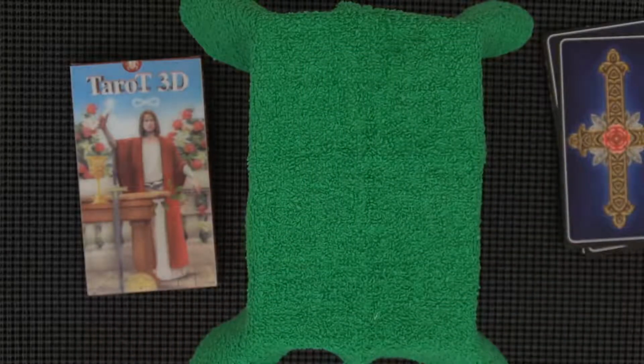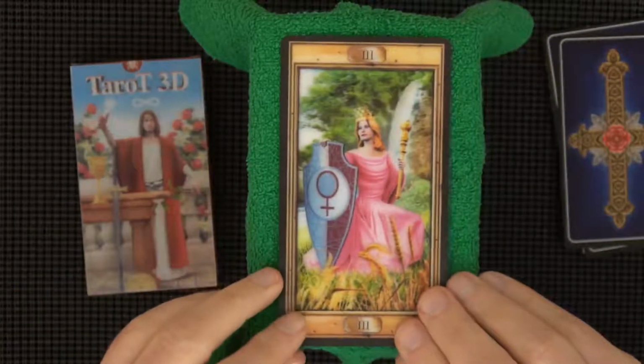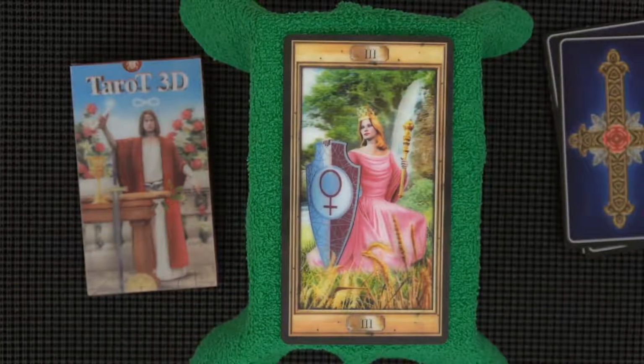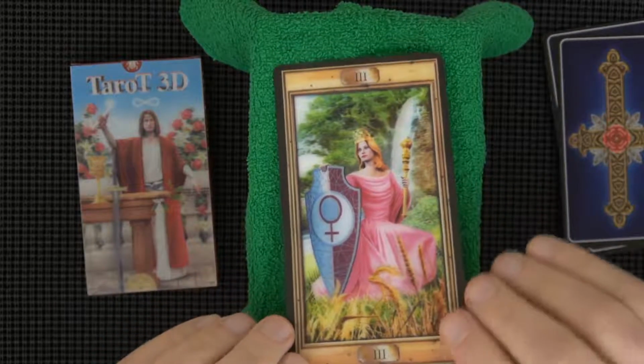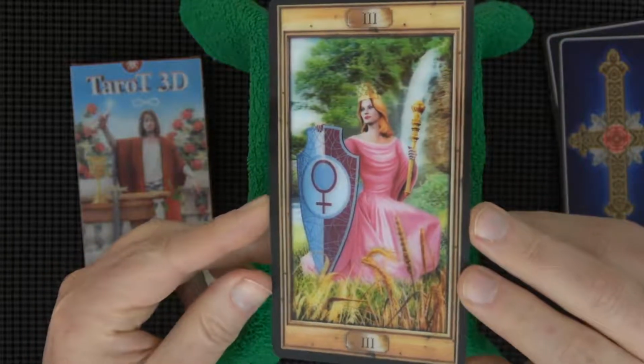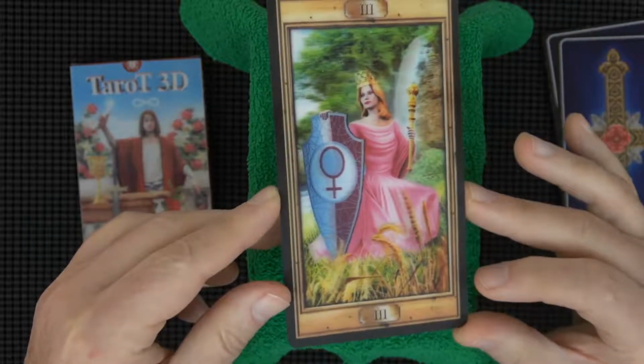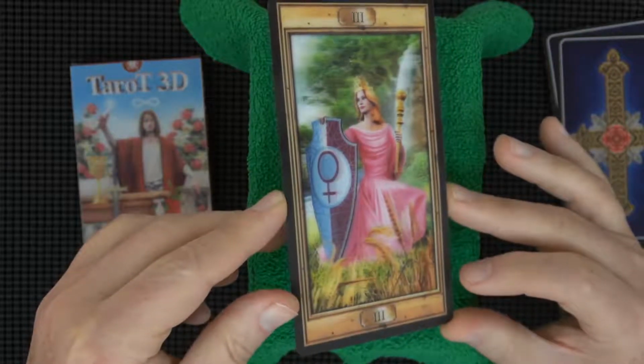So this is interesting. It's another one of those gimmicky things, which, you know, what does that have to do with tarot, really? But it's okay to look at. It wasn't expensive, I don't think. Let's see if she does anything. I can see a little bit there, the waterfall did something.